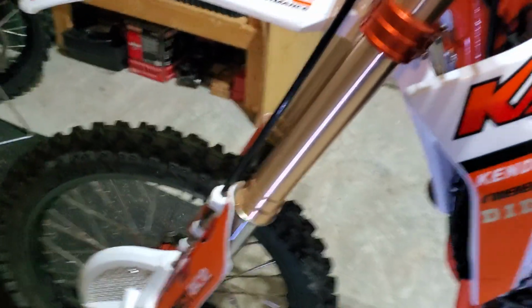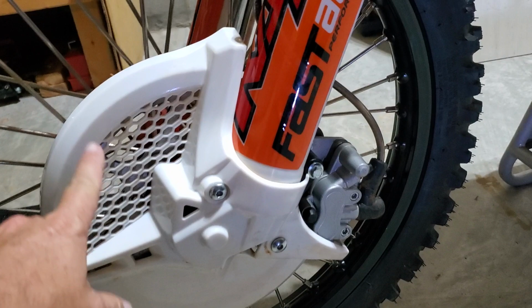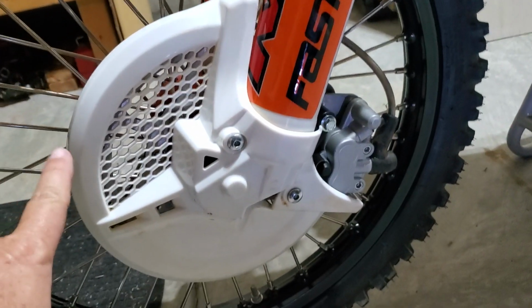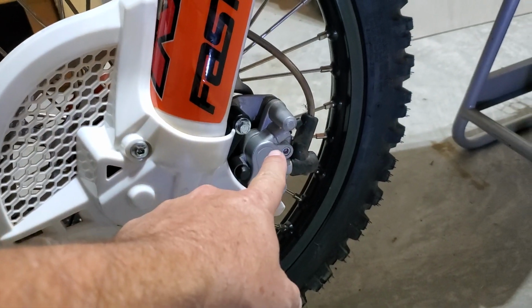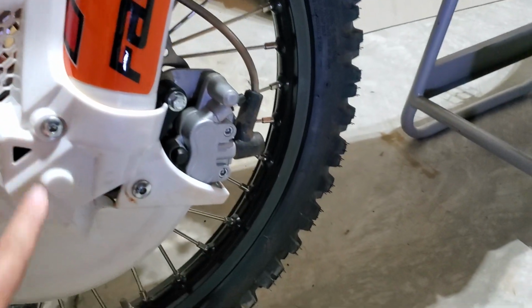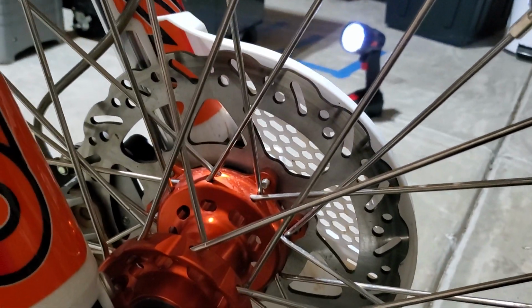So, starting off with the front. Right off the bat, a very good quality disc brake cover. Some of these are very flimsy. This one's very good, and it's definitely thicker at the mounting points. Obviously, you got disc brakes, but dual caliper disc brakes with 240 millimeter wave rotors. Just like what comes on any Japanese bike or KTM right now.